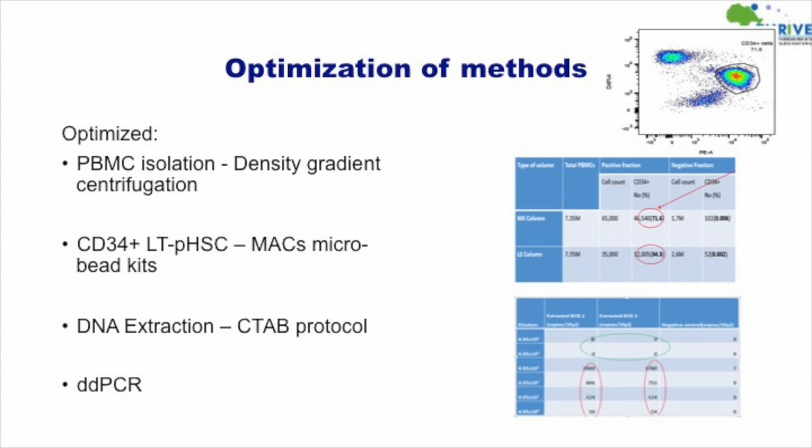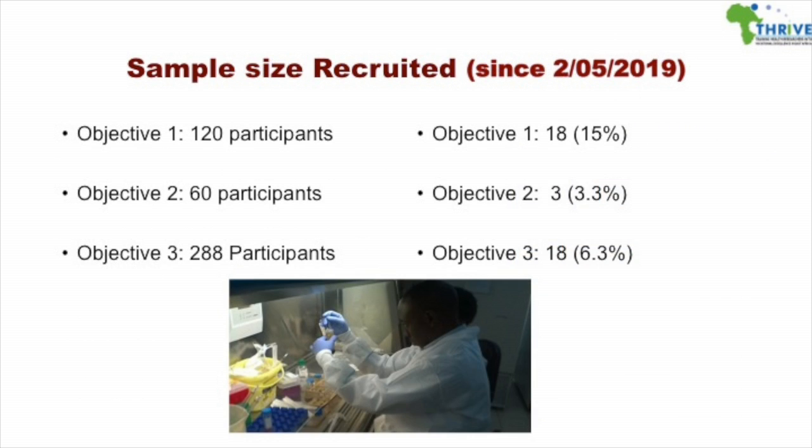All these methods have been optimized and are now well set to be applied to the main study. This was after a rigorous process of about 3 months at Queen Mary University of London and Cambridge University. It has been a slow process, but finally the study is off to speed. For the first objective, I need about 120 participants, and so far 18 have been enrolled. Enrollment has been going for barely a month now.